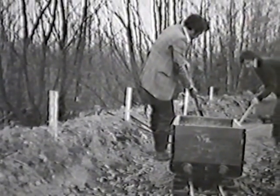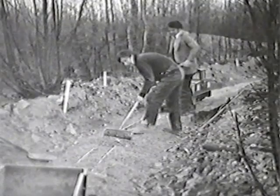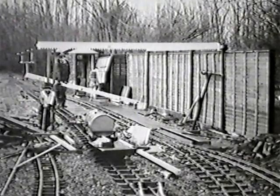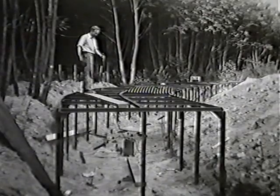In 1976, Lawrence Martin started to build the 7¼-inch gauge Wayside Light Railway in the garden of his house near Maidstone in Kent. Initially, it was a very simple line running from the front to the back garden. Since then, it has grown into one of the most complex and interesting garden railways in the country.